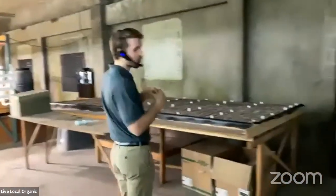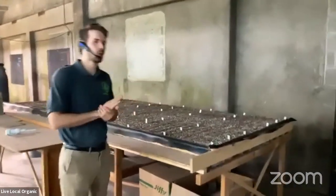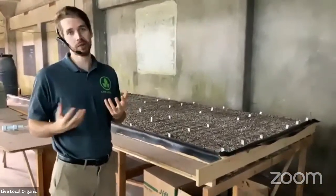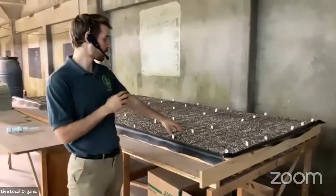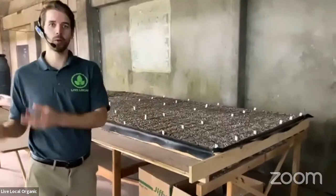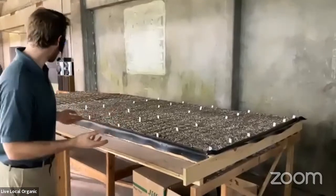So this is our seeding area, and this is where the whole process starts with aquaponics for us. And there are a lot of different ways to do aquaponics. The way that we do it is the way that we think is the best, but there's a lot of other people who use different types of lighting or different types of seed sprouting materials or different ways to water the plants and different things like that. So this is just the way that we do it.